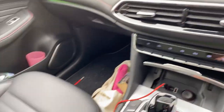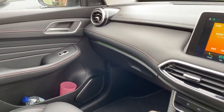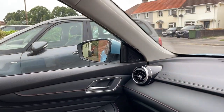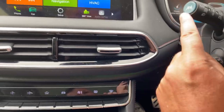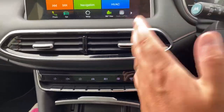Yeah. The thing that makes this is that full digital cluster. 13 people watching. If you've got any questions about the car, please ask away. Oh, thank you for the thumbs up, by the way. MG Pilot in here as well, so you've got adaptive cruise control, very easily operated by using these stalks here. So you've got that there and you've got your lane keep assist there.